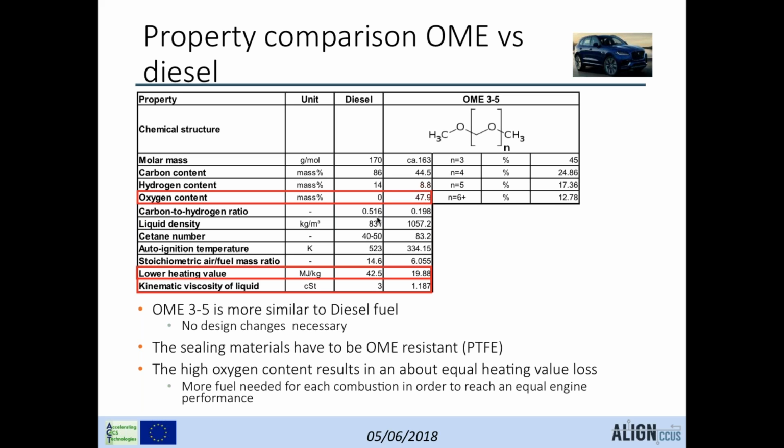The sealings in the injection systems again have to be designed from PTFE in order to be resistant against this fuel. And due to the high oxygen content, of course, the heating value is again reduced, so that we need to inject a much larger injection volume or injection quantity compared to diesel. The next slide, please.